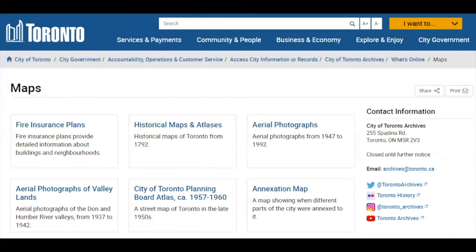Whatever map collection you choose is going to be based entirely on the when and the where of your research. So if you're researching a bungalow in Scarborough, you're probably not going to be needing the historical maps. You're going to be needing things like aerial photographs, because again, they show us the community sort of 1947 and above. But for most of us who are researching a building, let's say if you have a guess that your building's maybe older than about 75 years, almost certainly the most useful set of maps for you is the fire insurance plans.